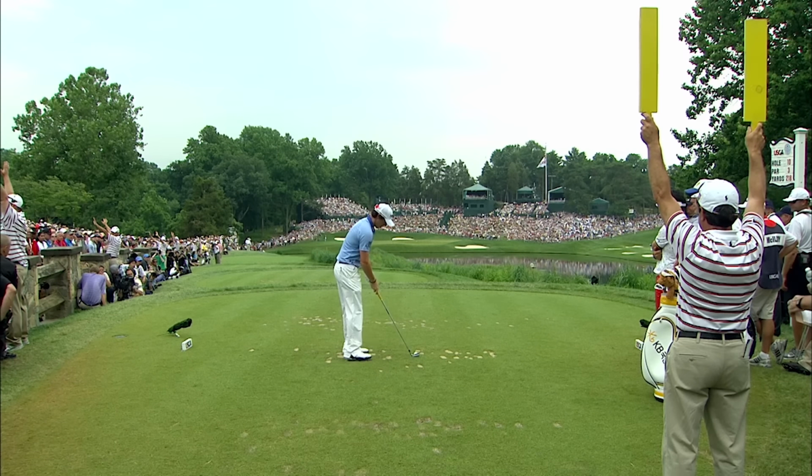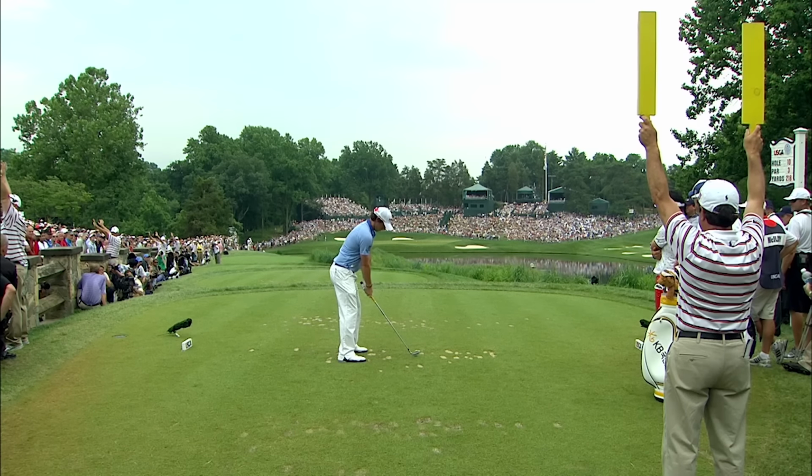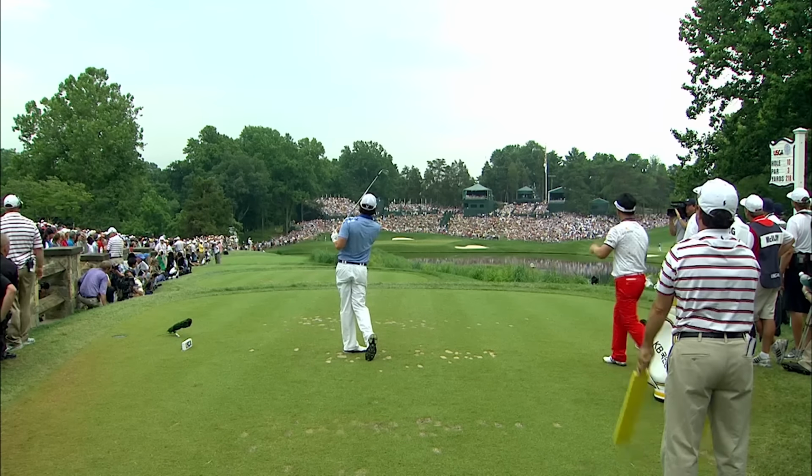You've got to hit this flush, Roger. No guarantee, you know, when you're a little nervous. This is the last real nervous hole for him. So, oh, this is a 6-iron. Got it! The strike seemed good.